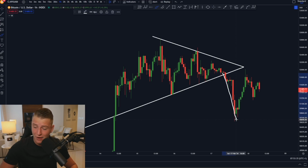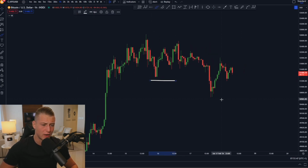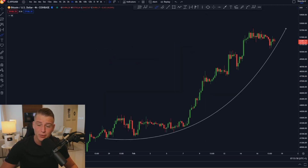So Bitcoin broke down, bounced up once again here, and right now if we're approaching the Bitcoin price action in the imminent short term, it looks like we're creating a lower low structure together with lower highs, and that means that we're currently trading in a little bit of a downtrend. And I want to point this out to everyone out there, because if this downtrend continues, this could potentially turn into a larger scale correction for Bitcoin.